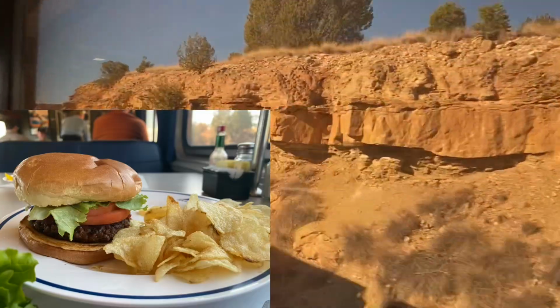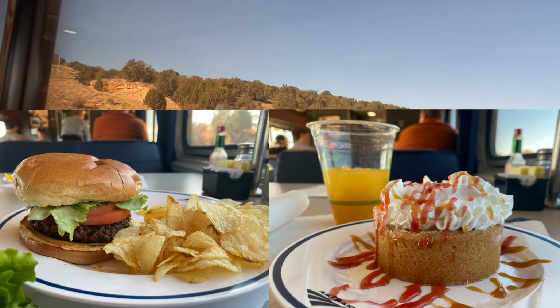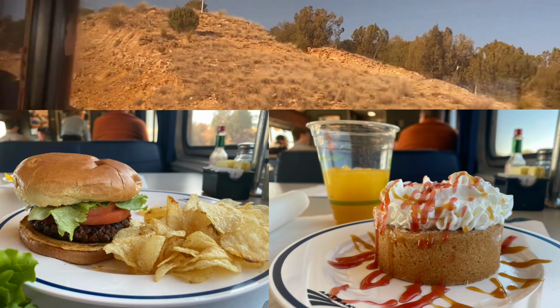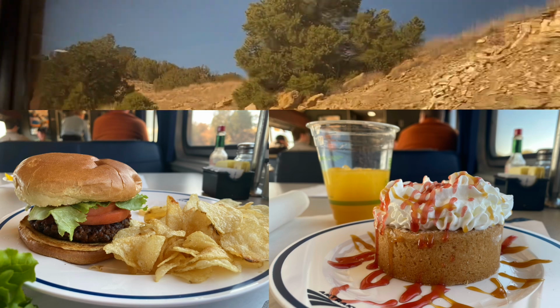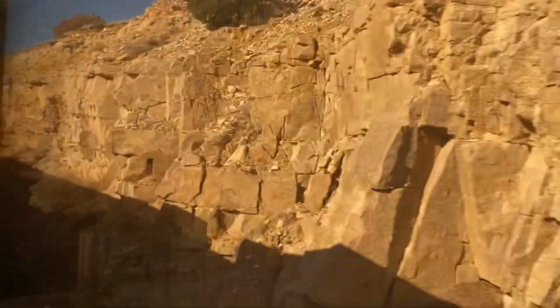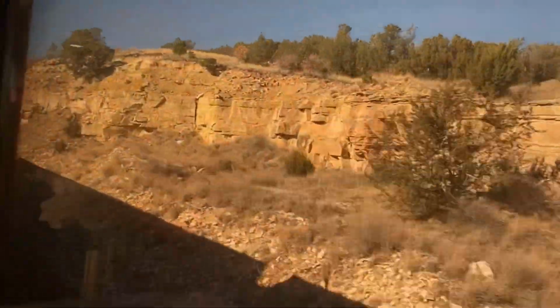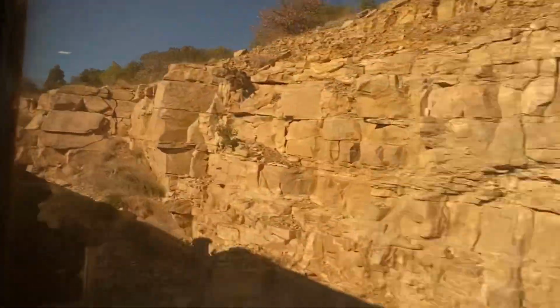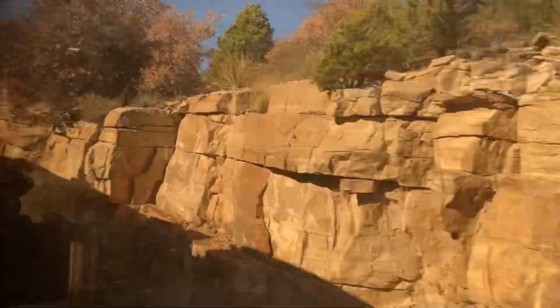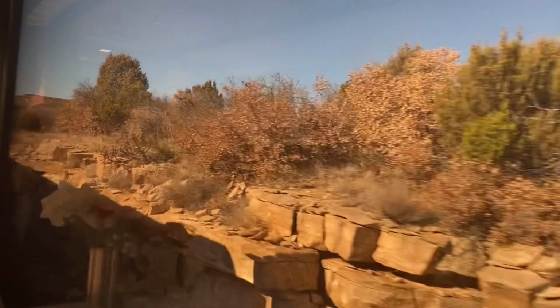Here's my lunch meal, a plant-based awesome burger with a side of kettle chips. For dessert, the butter cake with whipped cream, strawberry, and caramel syrup. And, you guessed it, a cup of orange juice. It's also worth noting that some long-distance routes operate lunch on a first-come, first-served basis, but others, like these, go by reservation. Excuse my chewing in the background.